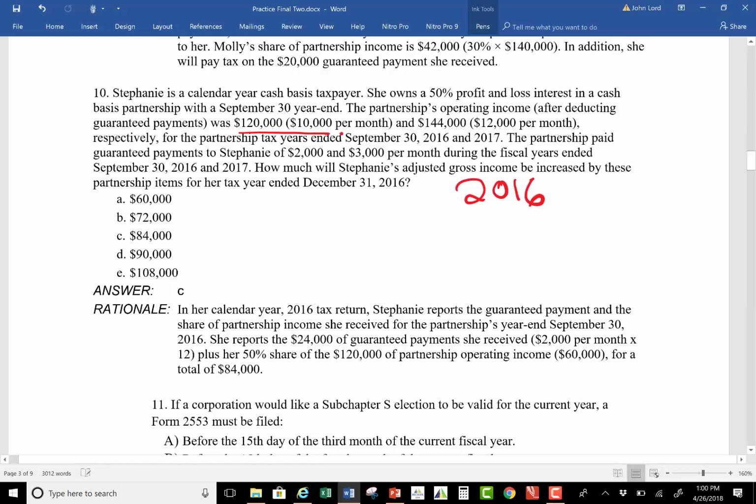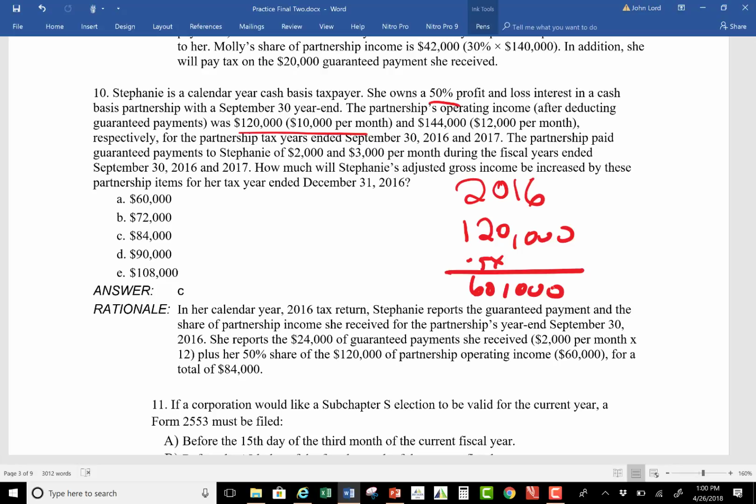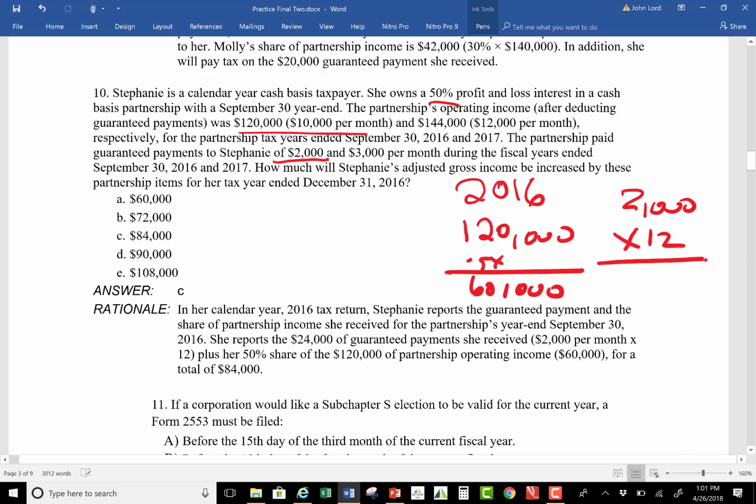For 2016, they were paying her $10,000 a month, so that was $120,000. And she gets what? She gets 50% of that, so 0.5 times that is going to give her 60,000. And then she also had guaranteed payments of 2,000 times 12, which means she got 24,000 there. So you take the guaranteed payment plus her share of the income, and that gives her this 84,000.